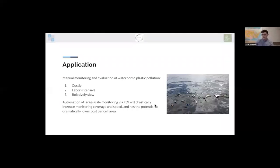Currently, monitoring and evaluation can be very costly when done in person, time consuming, and relatively slow. By using this index, one of the goals is to evaluate the efficacy of legislation aiming to reduce plastic waste. This can be done using time series analyses, but also to point human groups to a more specified region in order to lower the time needed to evaluate plastic waste.